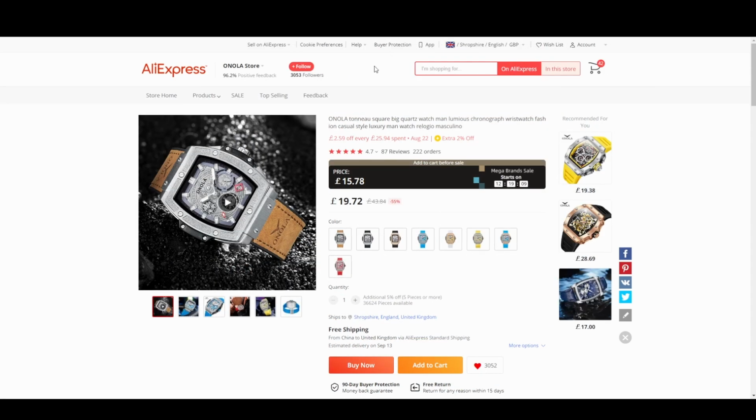Next one I'm looking at is this particular watch. Now, I'm not a massive fan of skeletonized watches, but they can look quite good. And I really wanted to bring something a bit different for the channel. So I took a look at this ONOLA, again, murdering the pronunciations, this sort of RM lookalike style watch.